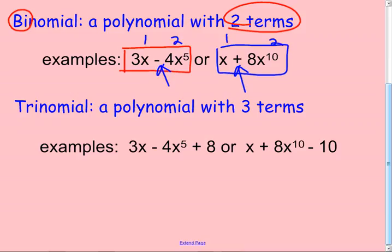1, 2. And if I put a plus sign between them, then I have 4 terms. And there is no special name for that. The only ones we have special names for are the monomial, the binomial, and before you rode a bicycle, many of you rode a tricycle. How many wheels were there? 3. You might have had training wheels. A tricycle has 3 wheels. So tri means 3 terms.